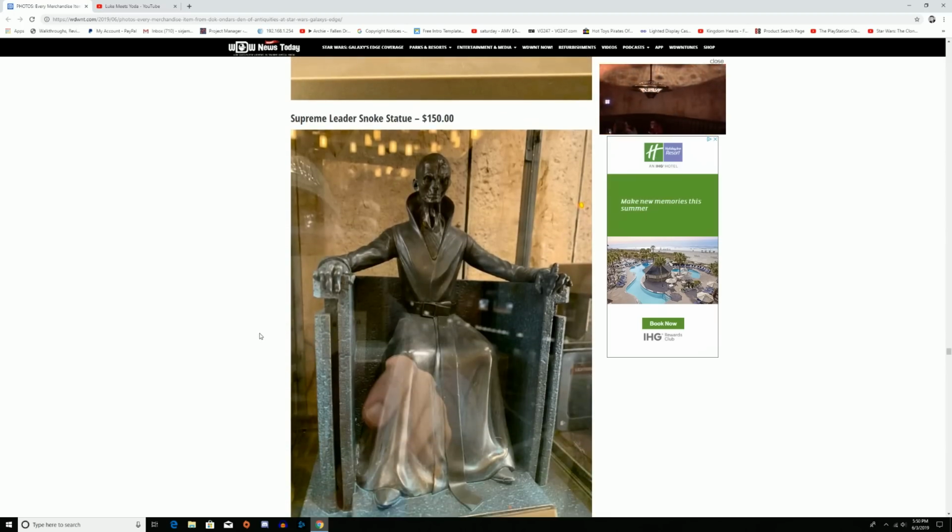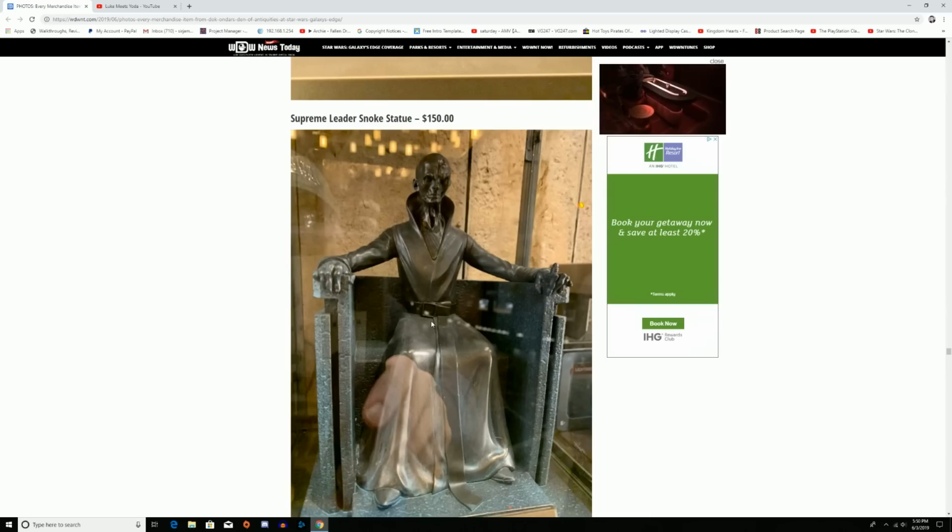Then we have the Supreme Leader Snoke statue. I gotta say, this character was a bit lackluster in my opinion. Barely much of anything about him. But he is $150.